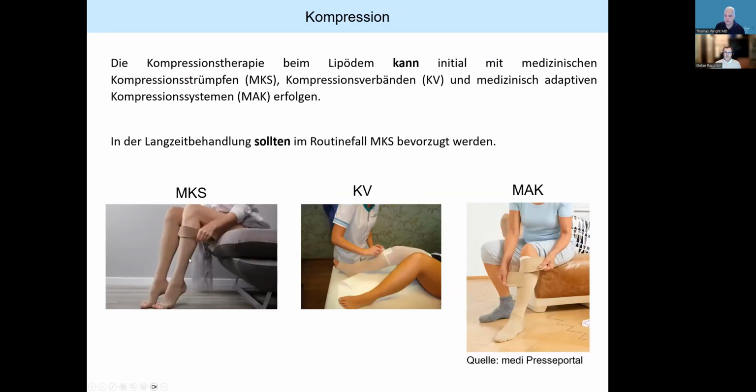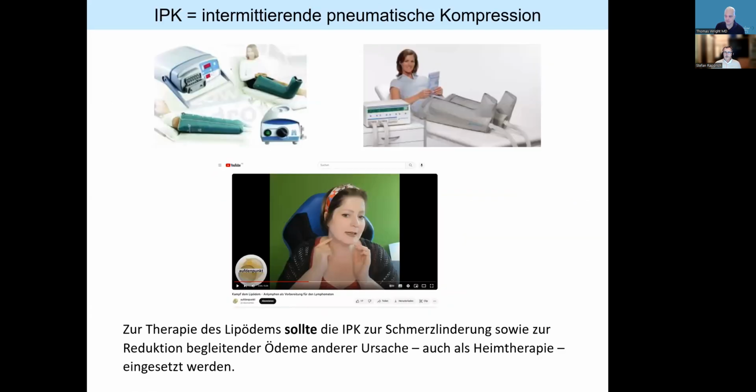Well, we have the compression and a bandage, and it's new, this manual adaptive compression for elderly patients. And also the intermittent pneumatic compression, Lymphomat, or I think in the US it's FlexiTouch. We recommend this also in the German guideline. But it's important to instruct the patient how to first do manual lymphatic drainage herself to open the lymphatic flow before she slips into the sleeve.